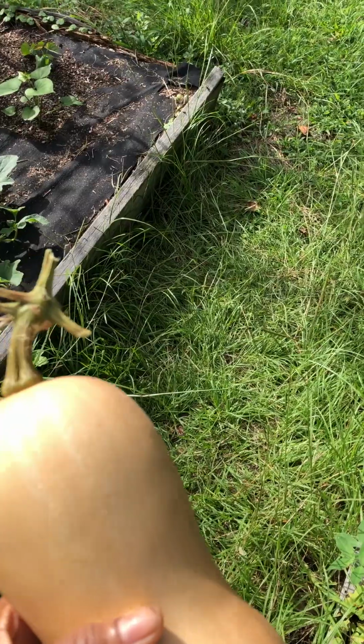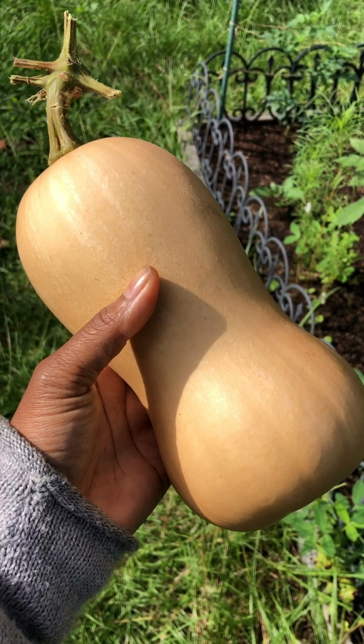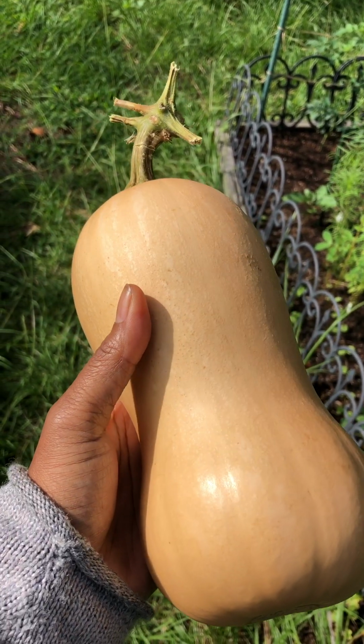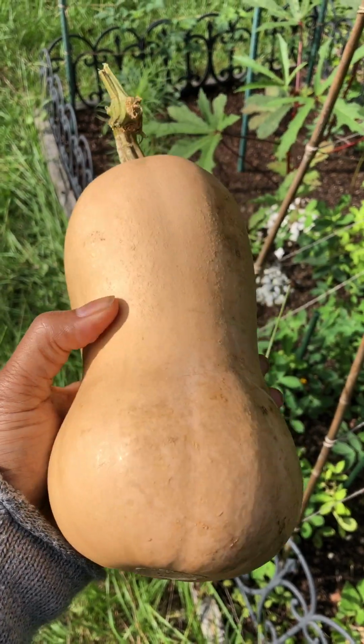My next door neighbor hired somebody to come in to cut their grass. While he was cutting the grass, he rolled over one of my vines and just clean took out one of my butternut squashes. So instead of ending up with two that look like this, I ended up with one.